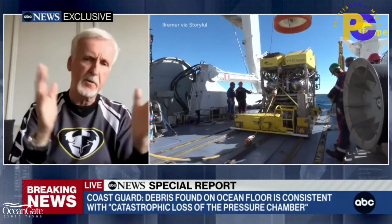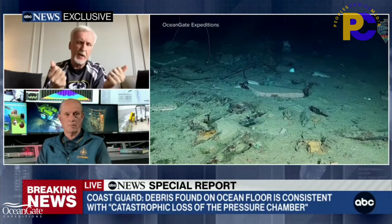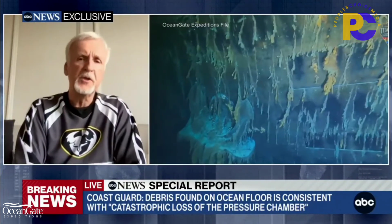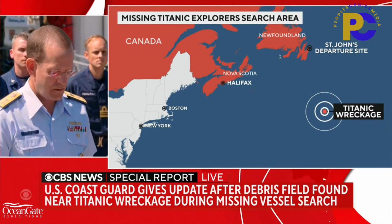Implosion, as Bob described it, such a violent event, you have to have a hull, a pressure hull made out of a contiguous material like steel or like titanium, which is the proven standard. The debris is consistent with the catastrophic loss of the pressure chamber. Pressure boundary, which is what they call the hull of the sub, that the people go inside, is obviously first and foremost in our minds as engineers.